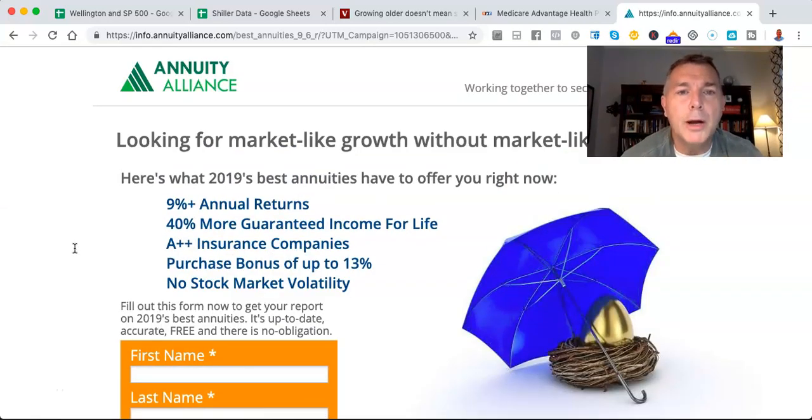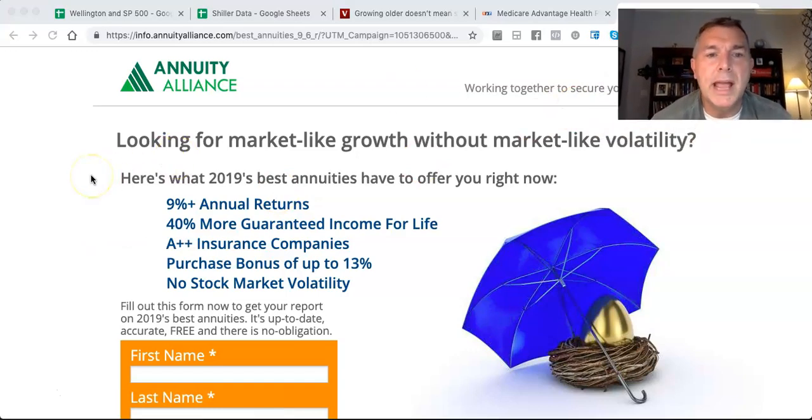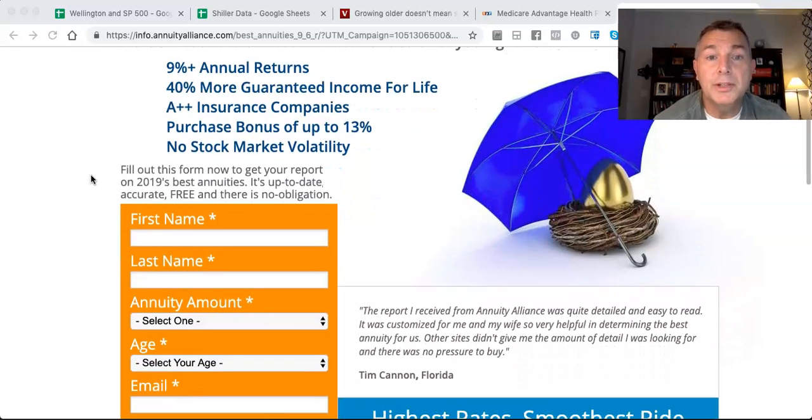All right. So, looking for market-like growth without market-like volatility. Yes, I am. Here's what 2019's best annuities have to offer you right now. 9% annual returns, 40% guaranteed more income for life. A++ insurance companies, purchase bonus up to 13%. Whoa, no stock market volatility. Fill out this form to get your report.